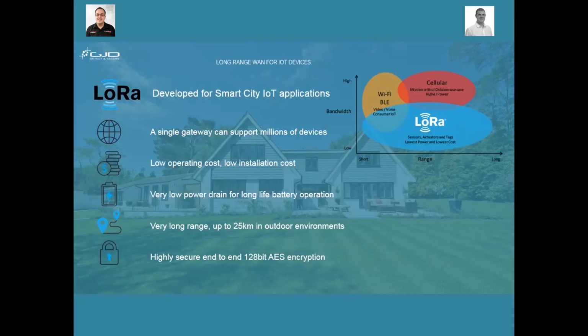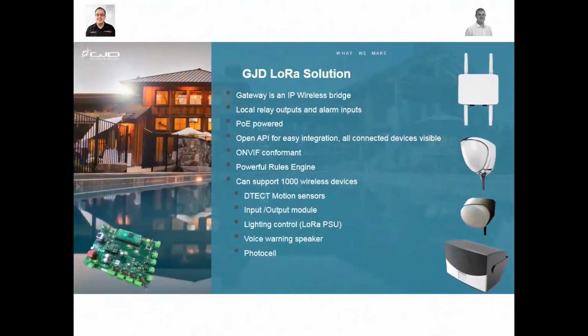We've capped ours at about 1.2 to 1.5 kilometers just to save the battery life. We'd expect the system to last for at least 12 months, especially if you're going to be using it on a monitored site. So in the bottom left-hand corner, you can see our gateway. It is PoE powered. It's got inputs and outputs for triggering other devices. It has an open API, easy integration. It's ONVIF conformant as well.